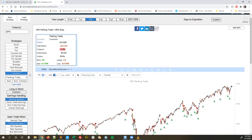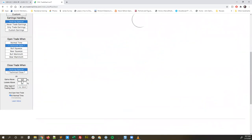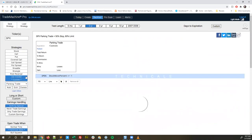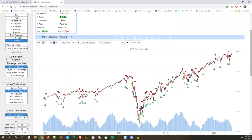Oh, that actually lost money. There were a lot less trades. Let me reset this to 50 and like 80, see what that does. Well, that made a little bit. It should have made a big difference. So something isn't quite right here, but that's the idea.